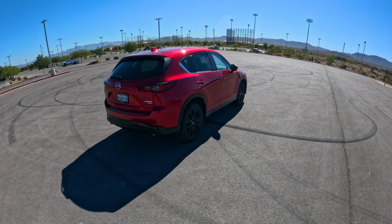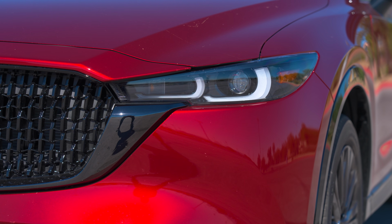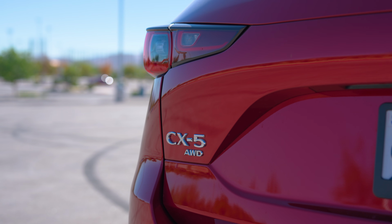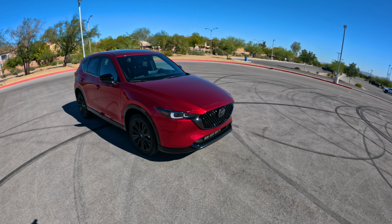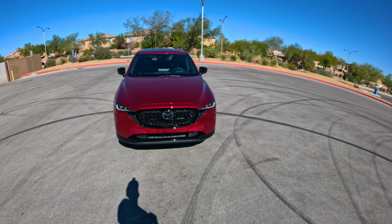Mazda, their styling is really on point. With the CX-5, you have these crisp, yet smooth and organic lines that flow through the CUV. It's a good looking vehicle, especially in this gorgeous Soul Red Crystal Metallic, one of the best reds that you can buy in any vehicle, in my honest opinion.